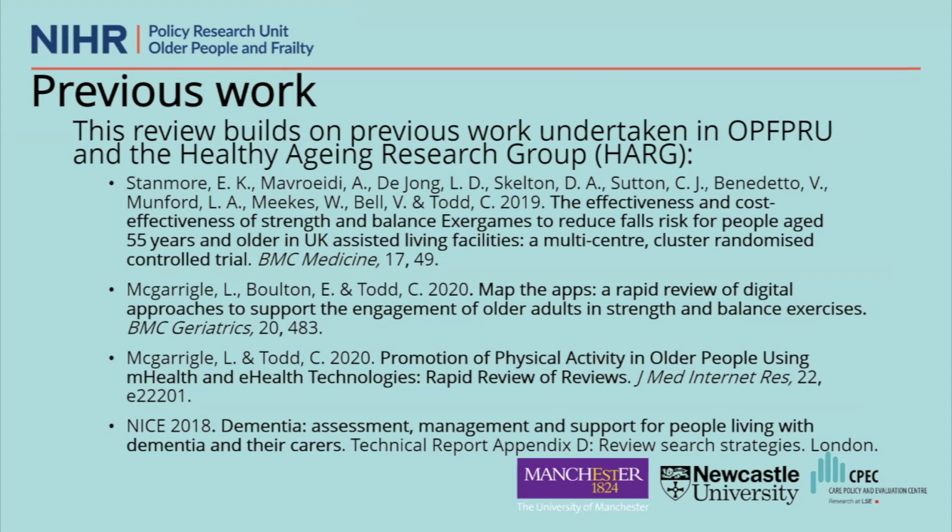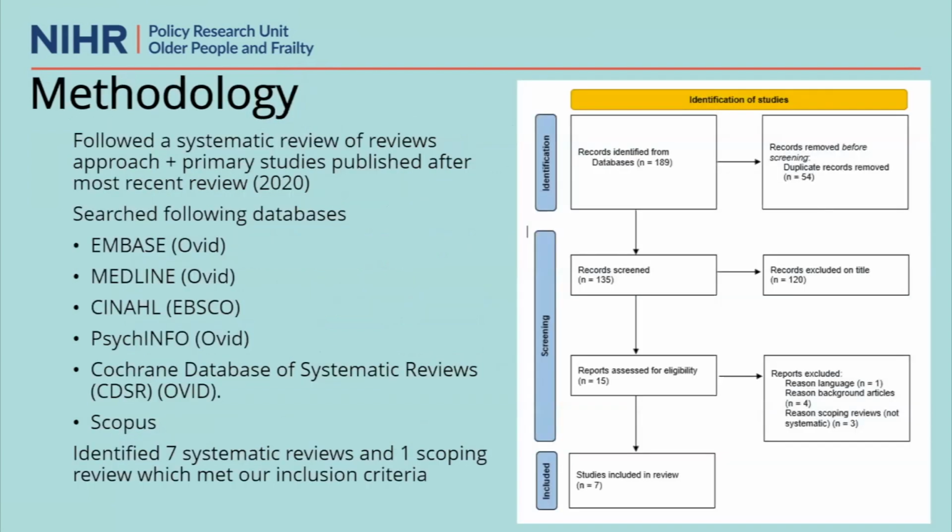And then we combined that with selected search terms from a NICE project that looked at dementia assessment, management and support for people living with dementias and their carers, which was undertaken in 2018. We followed a systematic review approach and then also looked for any primary studies that were published after the most recent review. And we used these search terms to look at exergaming, falls and dementia, digital approaches to strength and balance training, falls and dementia, and also the use of mHealth and eHealth with falls and dementia.